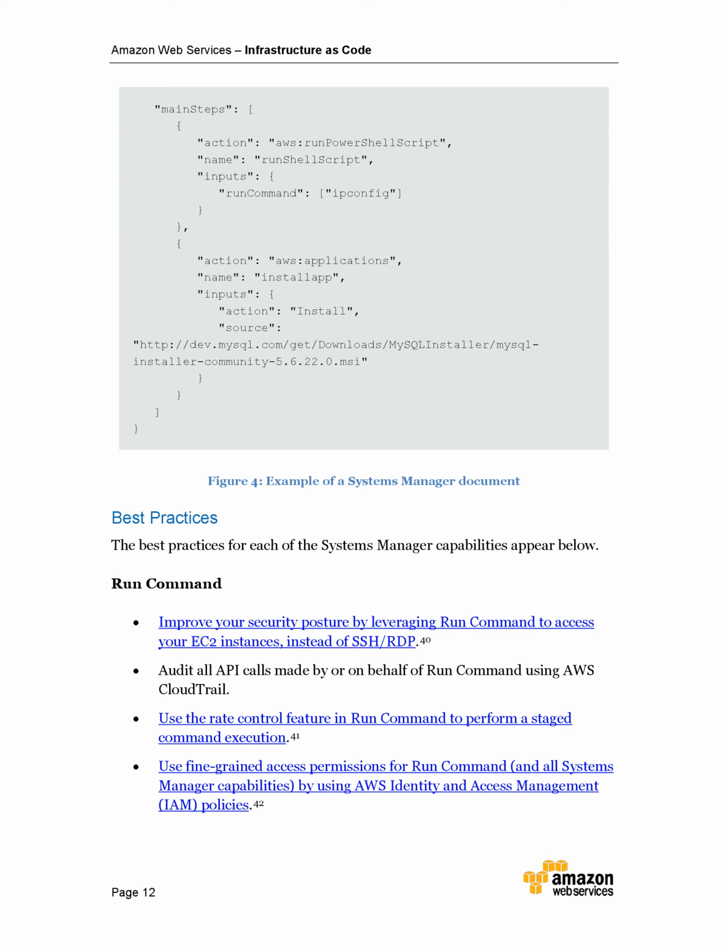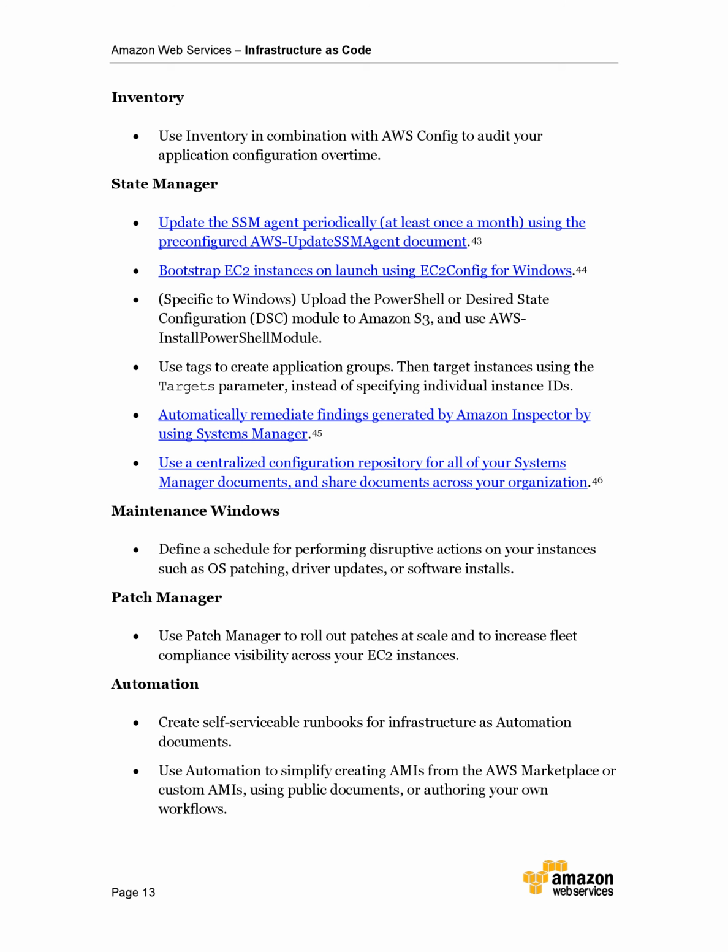Inventory: use inventory in combination with AWS Config to audit your application configuration over time. State Manager: update the SSM agent periodically, at least once a month, using the pre-configured AWS Update SSM Agent document. Bootstrap EC2 instances on launch using EC2Config for Windows. Specific to Windows, upload the PowerShell or desired state configuration, DSC, module to Amazon S3, and use AWS Install PowerShell module. Use tags to create application groups. Then target instances using the targets parameter, instead of specifying individual instance IDs.